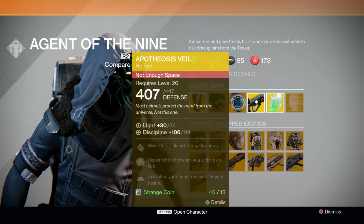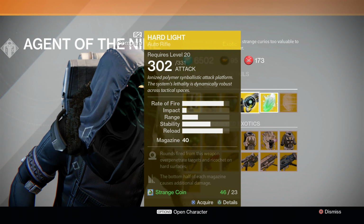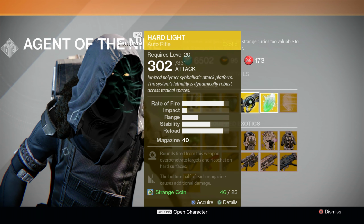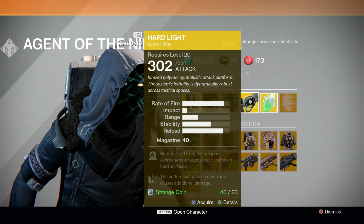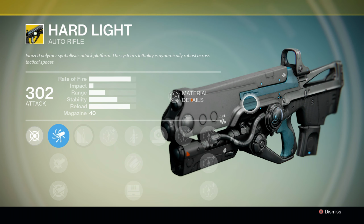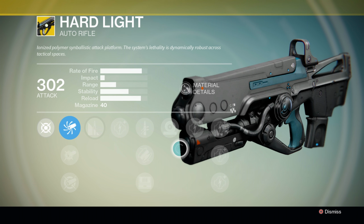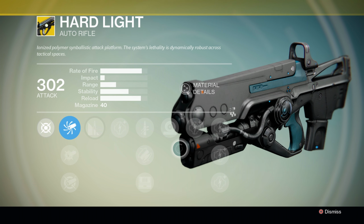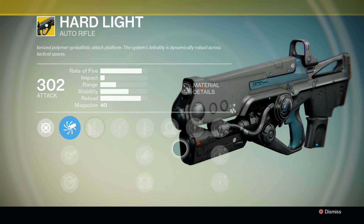But alright, now moving on to this week's weapon, Xur has quite the surprise for the faithful Guardian. Xur is finally selling the Hardlight Exotic Auto Rifle. This is the first time he has ever sold this weapon. So get hyped Guardian, we're making history. The Hardlight remains, in my opinion, as one of the coolest looking and coolest sounding weapons in the game. Seriously, the aesthetics of it are just out of this world.